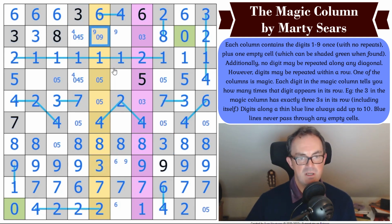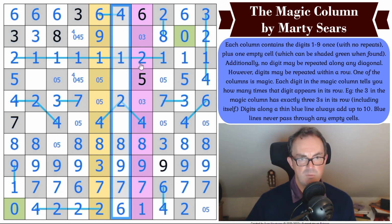And that must be the 9. Oh, which we could have seen another way. Because in placing this 3, look, we took the pencil mark of a 9. And that gives me a 6 here as well. So that's a 9. And this column's got a bit fuller.